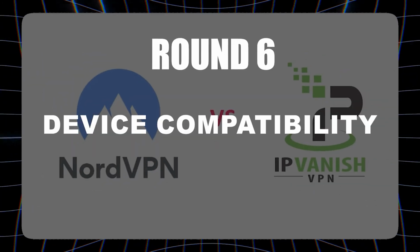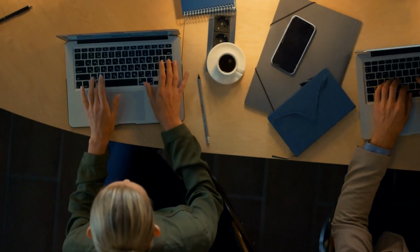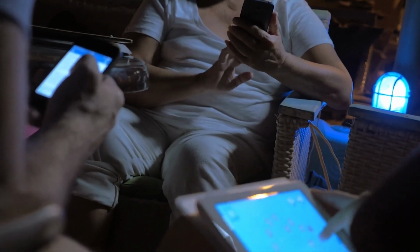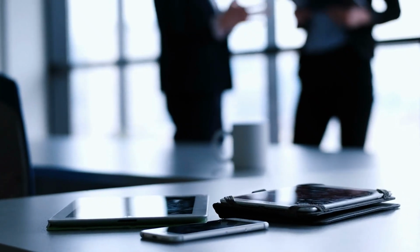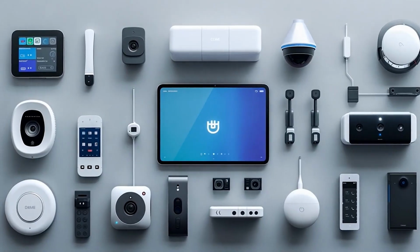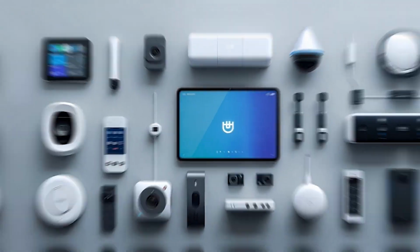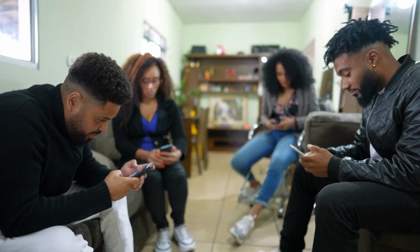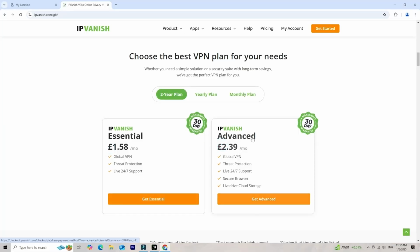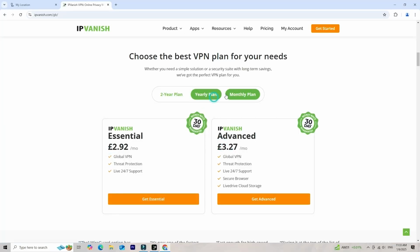Round 6, device compatibility. If you have a lot of devices, this one's for you. IPVanish allows unlimited device connections, making it ideal for families or people who manage multiple gadgets. With one account, you can protect everything from your phone to your smart TV. NordVPN limits connections to 6 devices, which is fine for most personal use cases but may not be enough for larger households. Winner: IPVanish dominates this round with its unlimited connections.